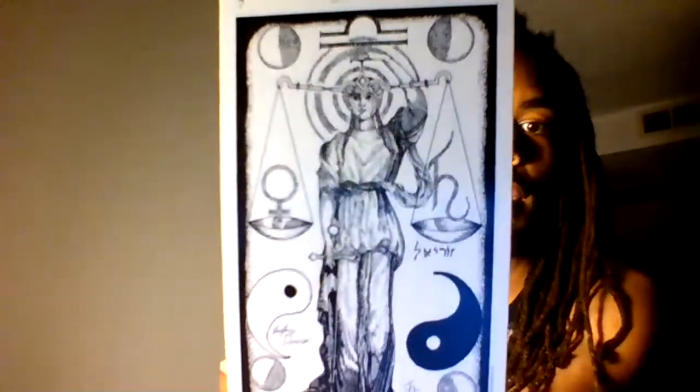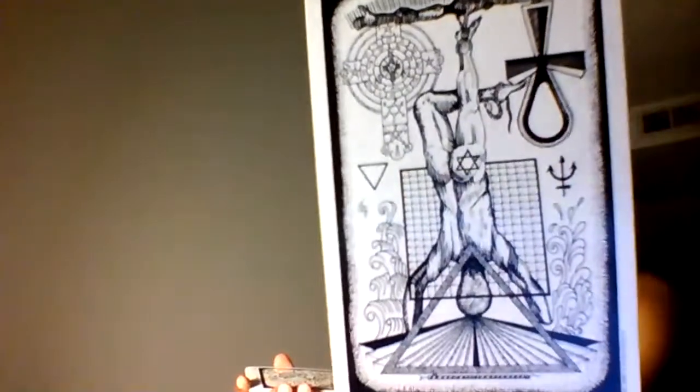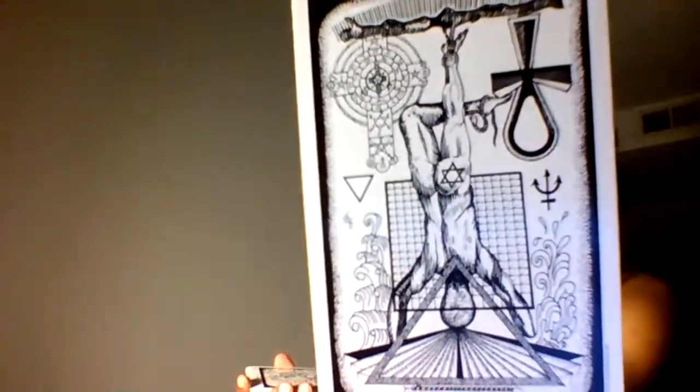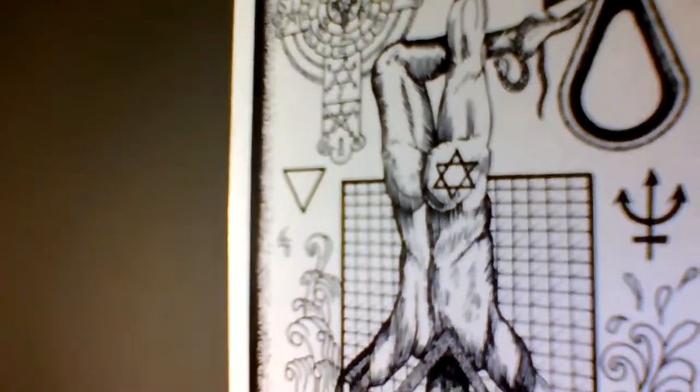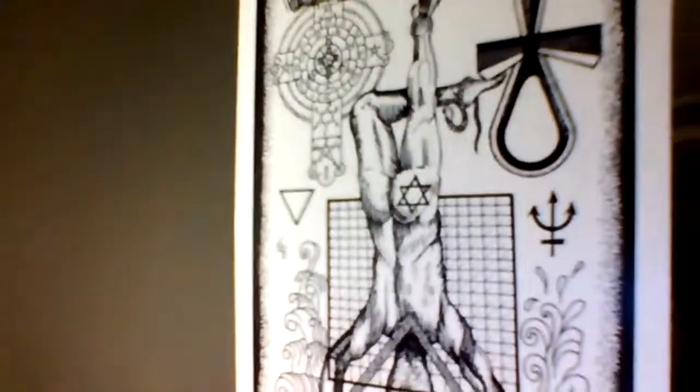So let's see. Justice, yin yang. I think that's cool. Okay, we've got that. Eastern image here mixed with the Western. We've got the Hangman reversed. This is a very complex concept, an image we see here. I love that he's got this awesome tattoo on his ass. He's like, Star of David, represent.